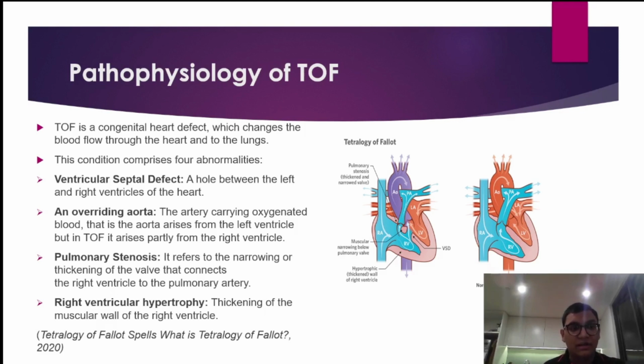An overriding aorta. The aorta, the artery that carries oxygenated blood to the body, usually arises from the left ventricle, but in Tetralogy of Fallot, the aorta sits on top of the ventricular septal defect, so it comes off the left ventricle and part of the right ventricle. Pulmonary stenosis is where there is a narrowing or thickening of the valve that connects the right ventricle to the pulmonary artery. The narrow pathway from the right ventricle to the lungs means it is easier for deoxygenated blood to go back around the body. As a result, less blood gets to the lungs, and lips, tongue, skin, or nails may appear blue, which is cyanosis.